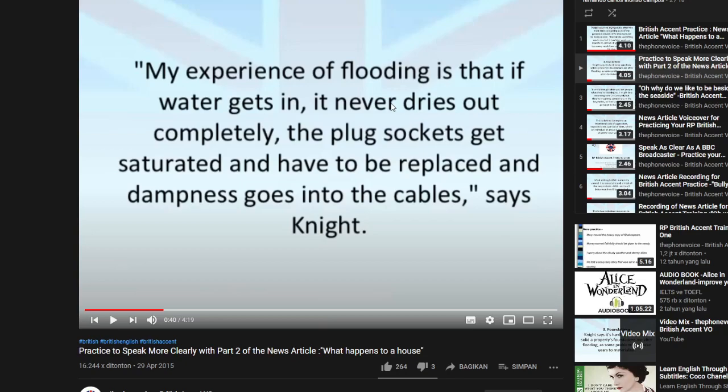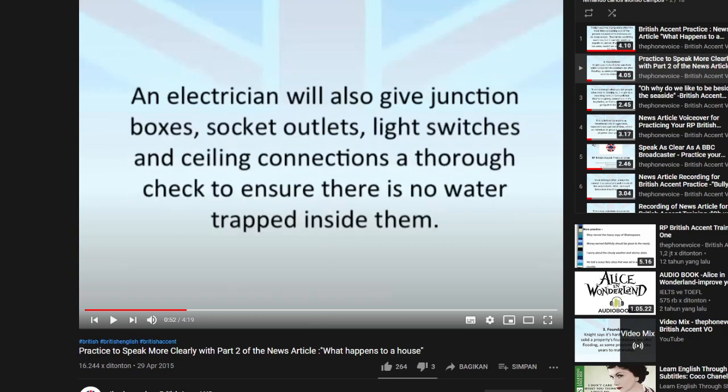My experience of flooding is that if water gets in, it never dries out completely. The plug sockets get saturated and have to be replaced, and dampness goes into the cables, says Knight. An electrician will also give junction boxes, socket outlets, light switches, and ceiling connections a thorough check to ensure there is no water trapped inside them.